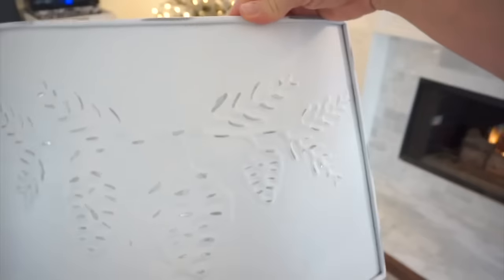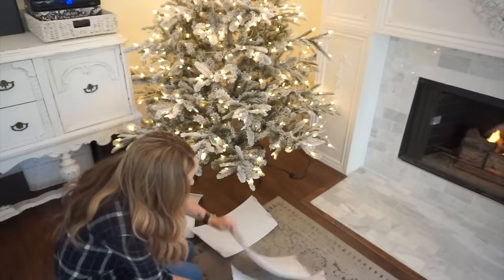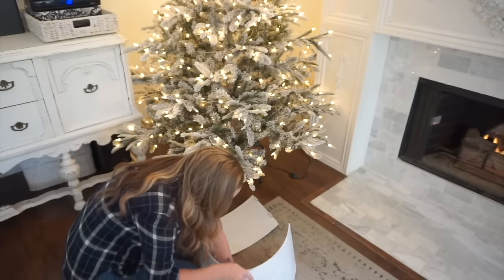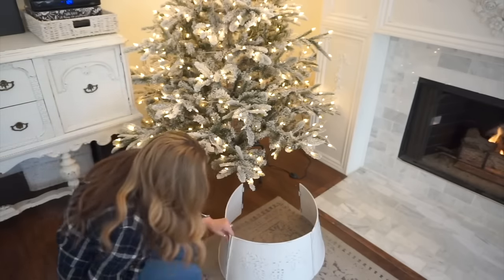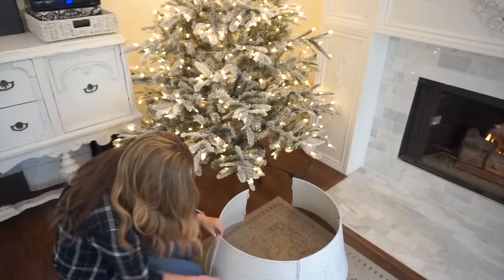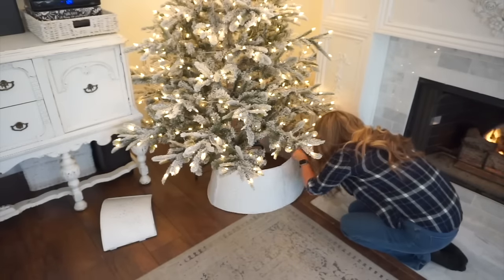I found this tin tree skirt last season, and I love it. I did set this up in my other room last year, and this year I'm going to be using it here. I just thought it went really well with what I was doing in here. I think I used a woven basket tree skirt for this tree last year, and it went really well with my neutral decor. I feel like this white tin would look so much better with what I'm doing this year.